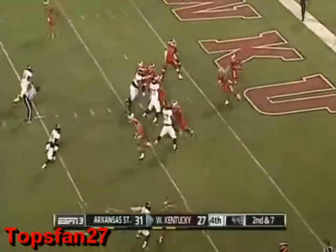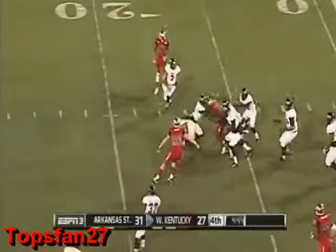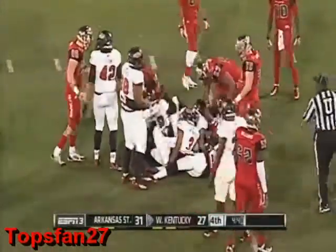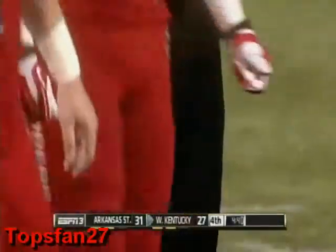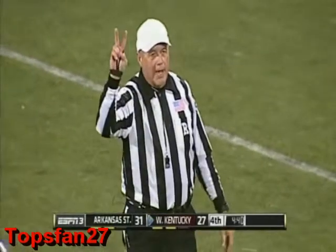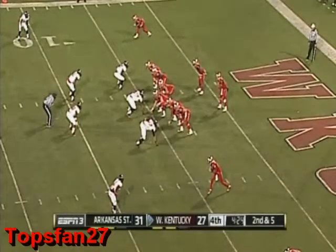Second down. Here's Andrews. Still on his feet. Turns it inside. Now he's dropped at about the 16-yard line. It is a Western Kentucky first. It may come back after this flag, though. Ten offense. Half the distance to the goal. Replay, second down. Second and six. They're at the 5-yard line after the penalty.